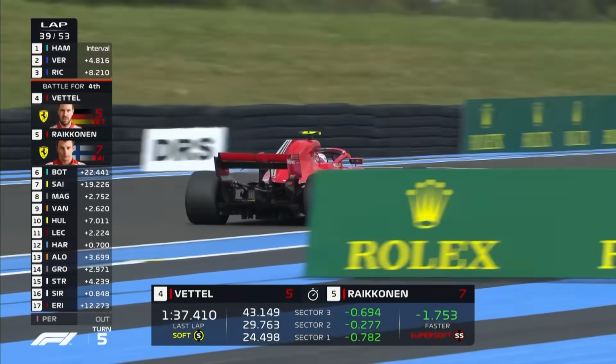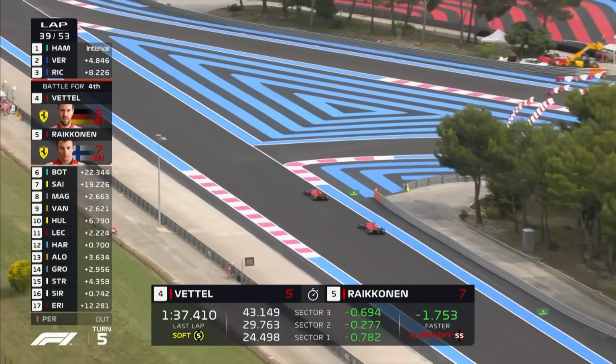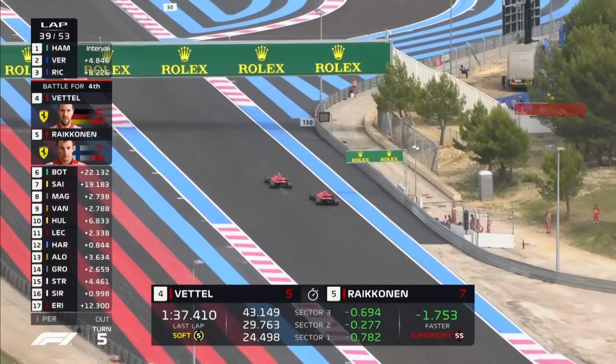And Vettel has been on these tyres since lap 1, of course, the end of lap 1. And surely he will now let the number 7 through.